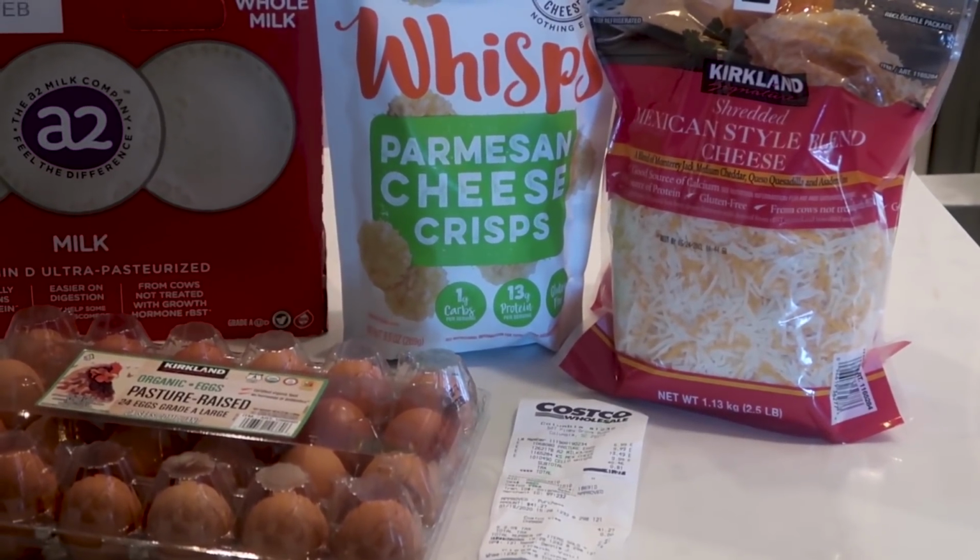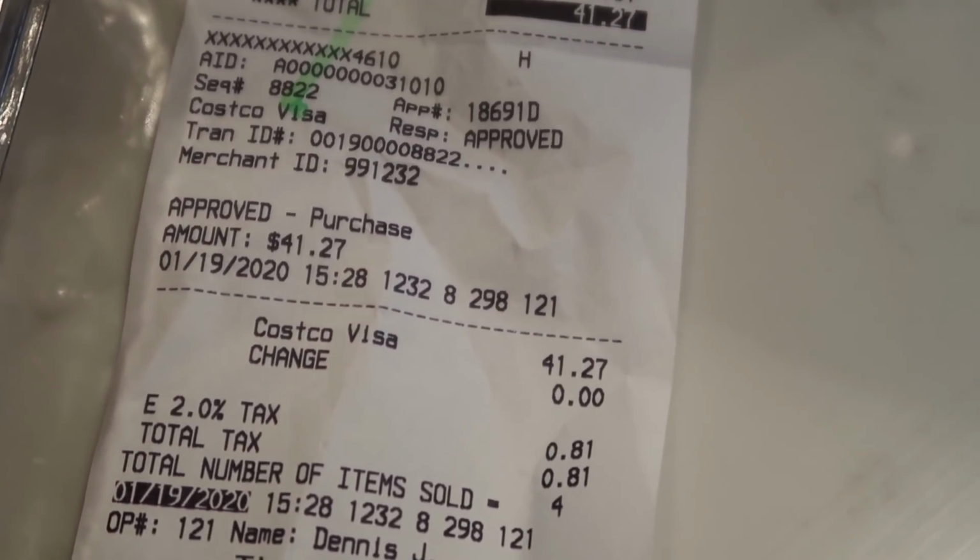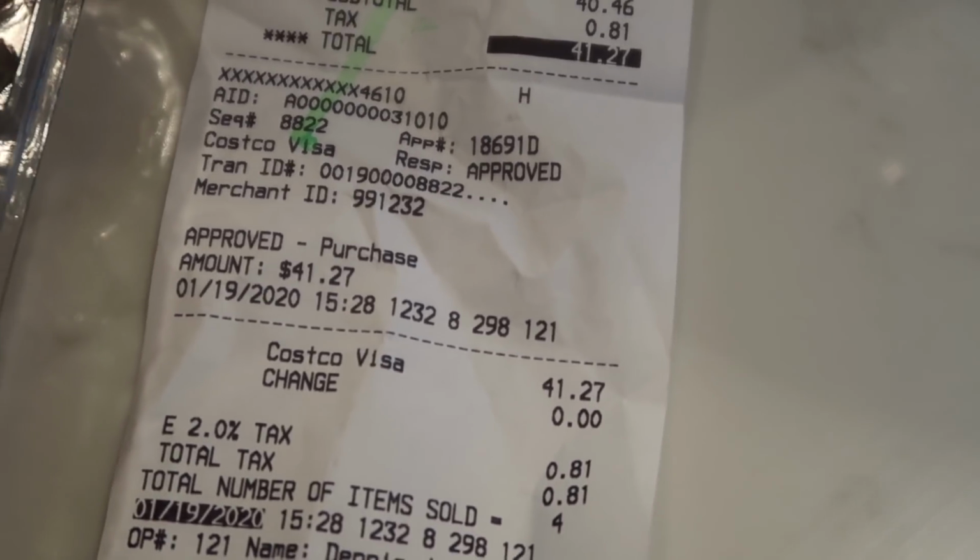I still need to go to Aldi, but this is what we got from Costco. Total was $41.27. Now let me show you the Aldi haul.